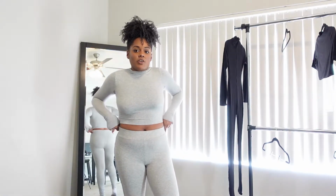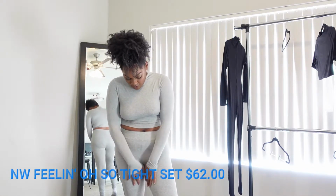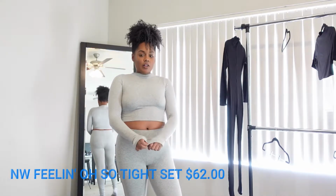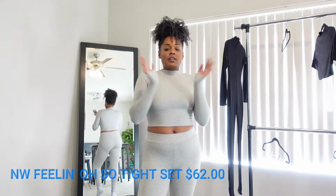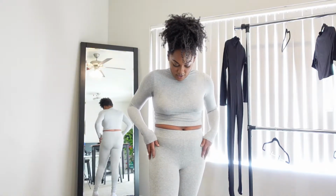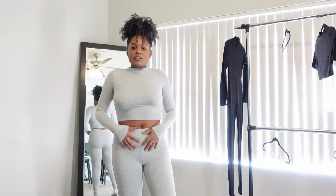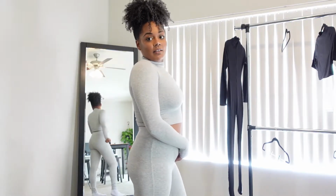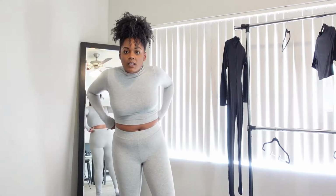The first piece, or pieces, actually came as a set. It's this gray color. It comes with these leggings and this long sleeve mock neck crop top, which let me tell you guys, I'm in love. I love the material. I love how stretchy it is. I was kind of nervous because leggings sometimes can be a little, but I love the way that these fit. Wait till I get my body done, for real, you guys, because I just want to be the bad bitch I see in my head in real life.